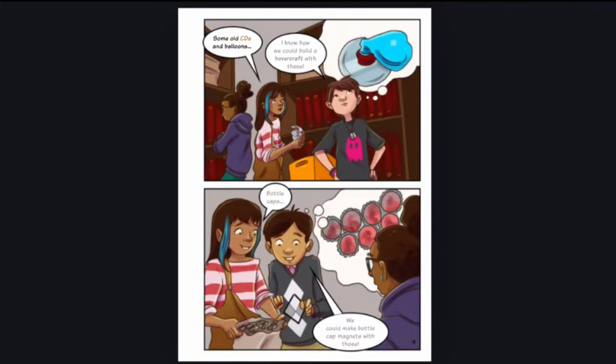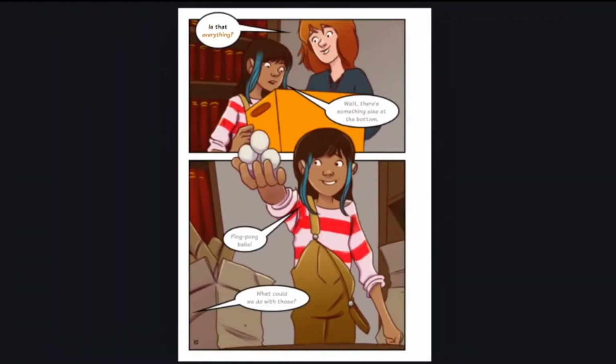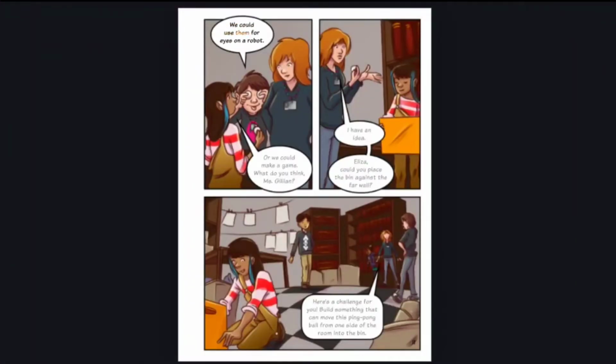Some old CDs and balloons. I know how we could build a hovercraft with these. Bottle caps. We could make bottle cap magnets with those. Is that everything? Wait, there's something else at the bottom. Ping pong balls. What could we do with those? We could use them for eyes on a robot. Or we could make a game. What do you think, Miss Jillian?